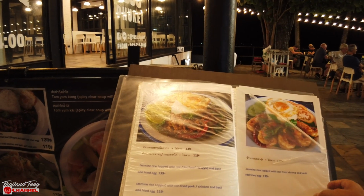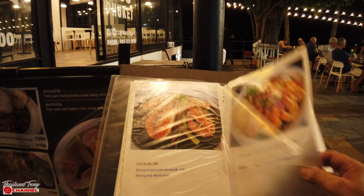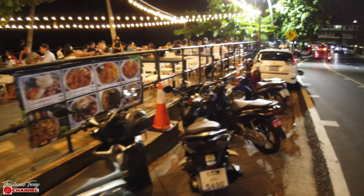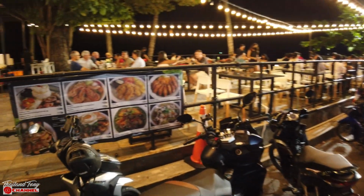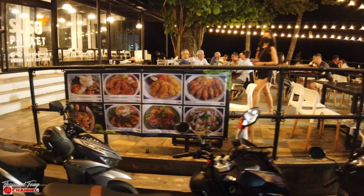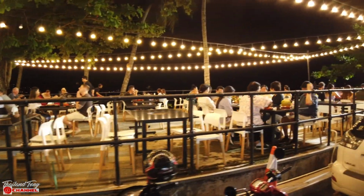We've got, okay. So there's some sets. There's some 139, 150, 120. So a little bit of a mixture of prices there. So yeah, we've got some more here. So we've got things on there for 120 upwards, I guess. But it looks popular. There's a few people in there, that's for sure.